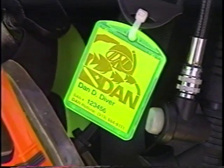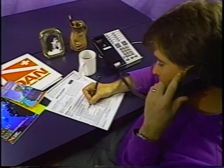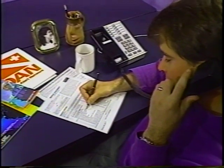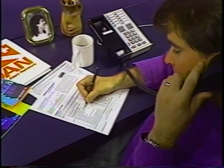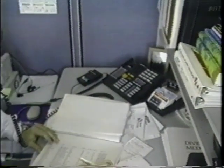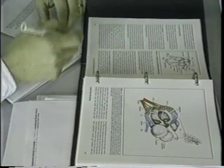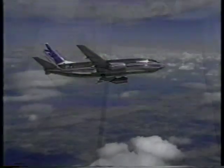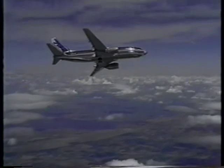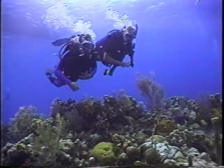DAN works to prevent diving injuries and accidents. If you have a question concerning diving medicine, dive safety, fitness for diving, or for a referral to a physician knowledgeable in diving medicine, you can call DAN's Diving Medical and Safety Information Line. DAN also conducts research into why divers get hurt, looking into how flying after diving and various environmental and physiological conditions may affect diving safety.